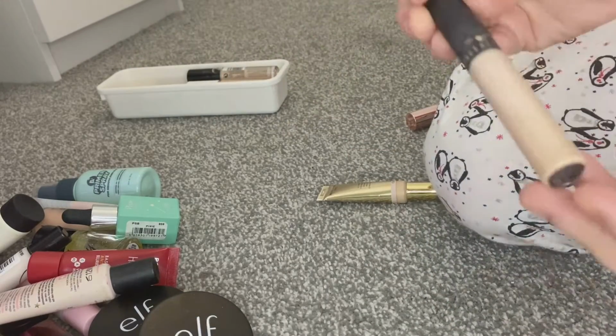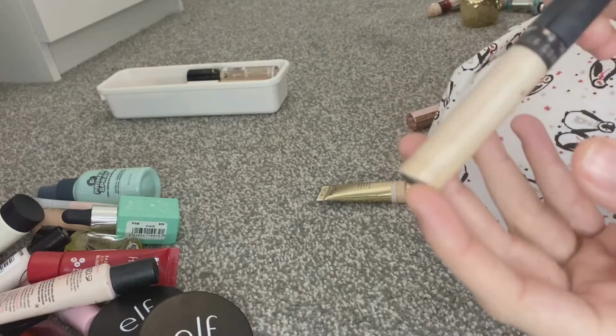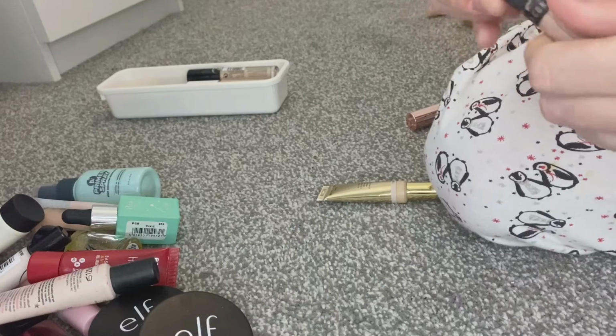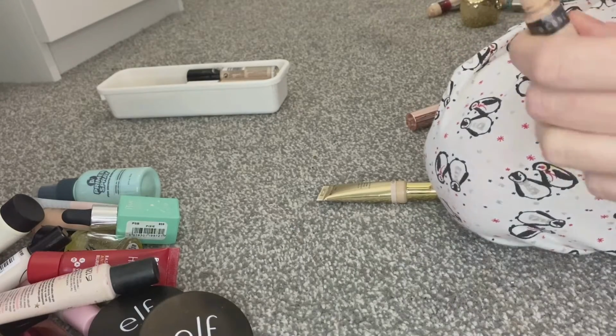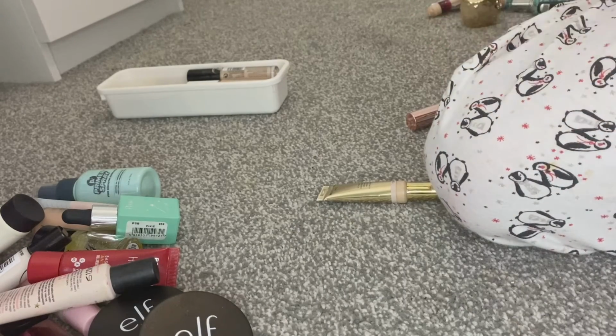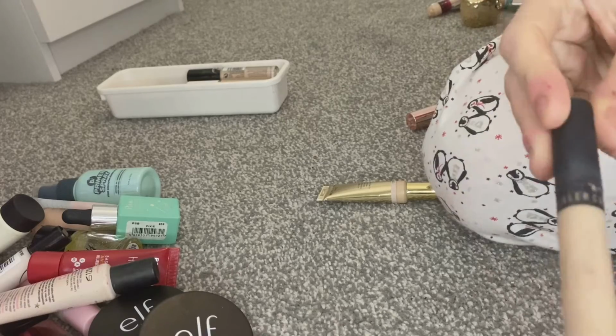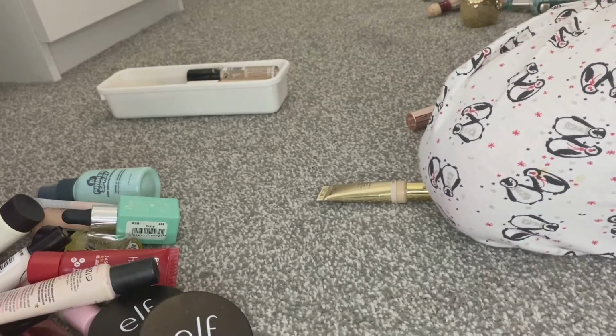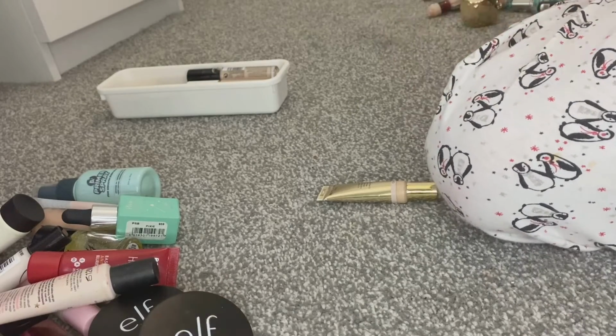This by All Night Long, all the writing's rubbed off. I really enjoy that as well. That's my fake tan shade. If I'm being honest, I could probably be repurchasing this because I've had it for a while. Yeah, that's going to go in the bin. It does smell off, but I'm going to put a wee separate pile so that I can remember the things that I need to repurchase.